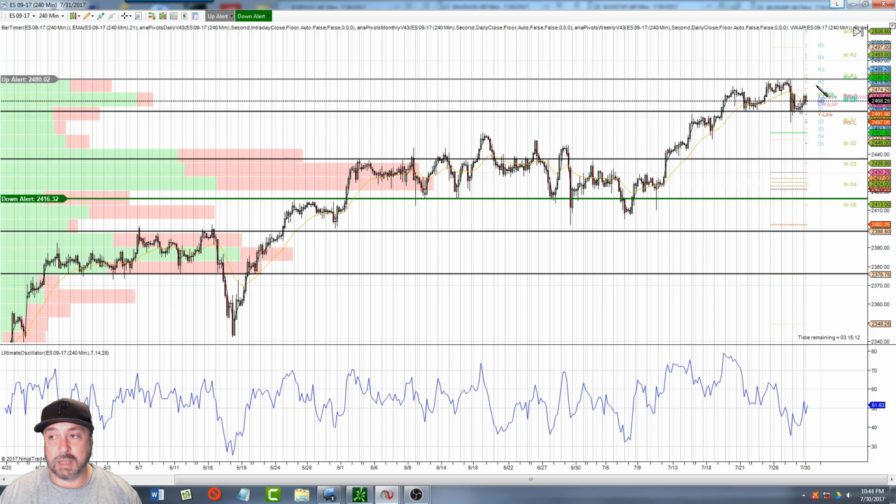So those are your levels to take a look at. The 2480 level, 2463 level, 2438 level, and the 2415 or 16 level. I think those are your immediate levels that you can put on the chart, and that's based on where we have some volume concentrations and voids. All right, so that's ES.